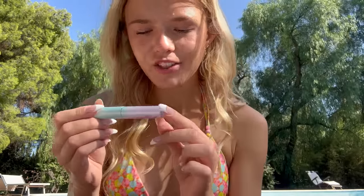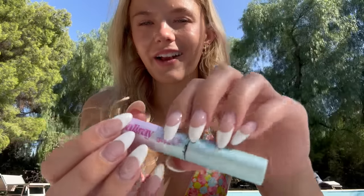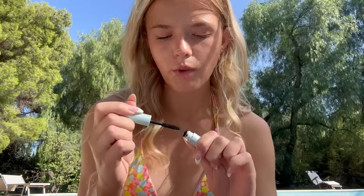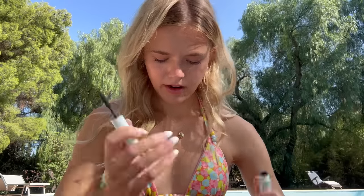And for your bottom lashes, we can use the Cali Ray Come Hell or High Water mascara. This one is really good as well, but I prefer just using it as a finishing mascara instead of all over mascara.